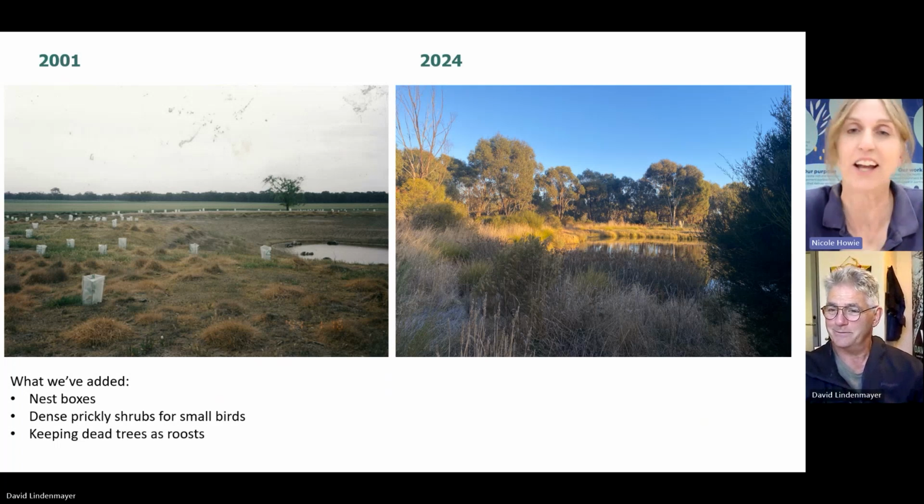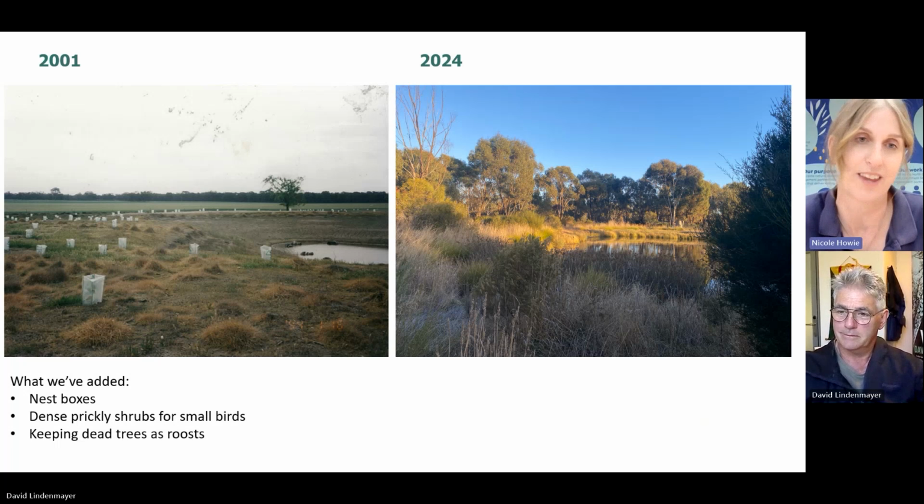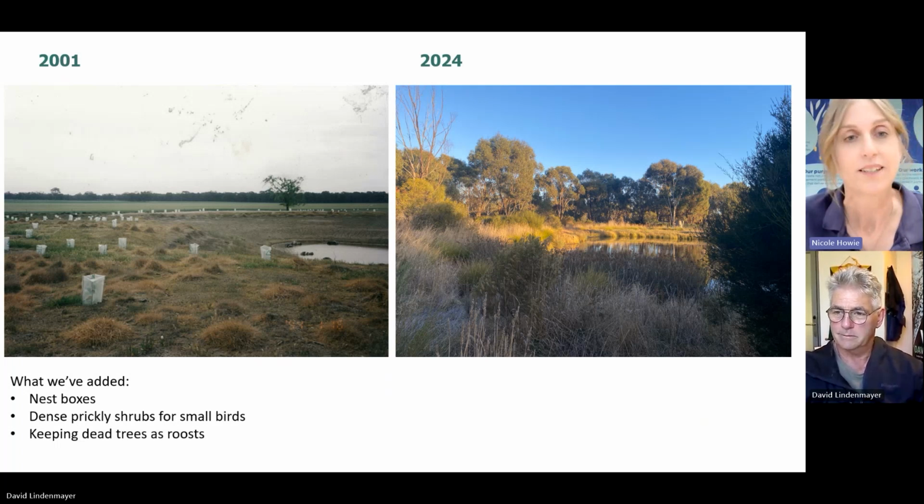And yeah, you can't even see that bottom paddock now in the photo on the right. So we've continued to add. As things have grown and the dam's just looking after itself now, we've started to put in extra things like some nest boxes, keeping the dead trees as they die off, because they're really important roosts. And then I've also been adding a few more prickly dense shrubs for a lot of the smaller birds as well. And we've seen, and I'm a bit of a birdo myself, so we've got now grebes.